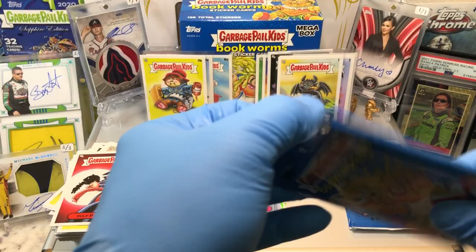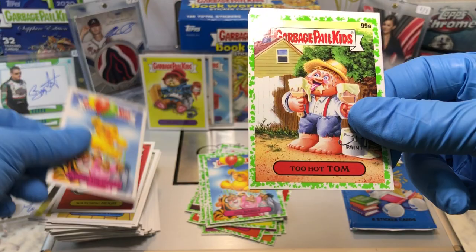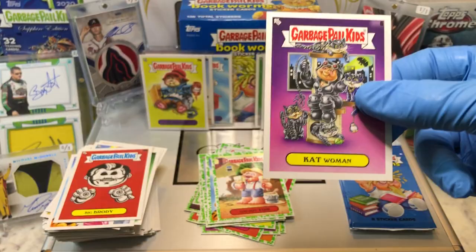And we've got a Lionel the Witch, the Wardrobe. It's one of my favorites. Watching Hugh. Winnie the Pooper. A green Too Hot Tom. Crush Caspian. Pooh Berry. Big Brody. And Cat Woman.